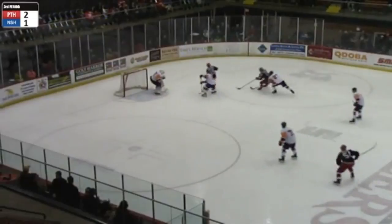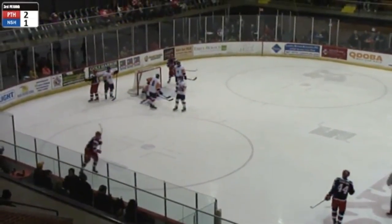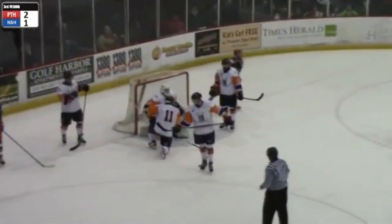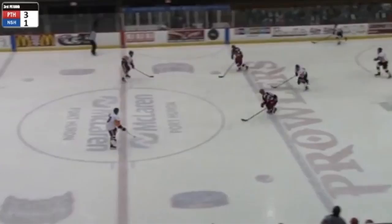Port Huron moving in. Robertson with Doe. Doe with a lot of room. Doe throws it on net. Odria, and another save. So he's keeping this team in the game right now. A heck of a performance.